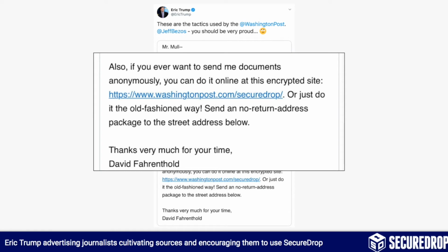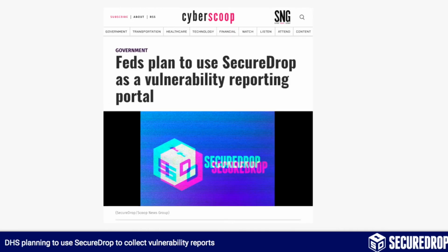Another interesting and new use of SecureDrop was announced at DEF CON in August: the federal government is planning to use SecureDrop as a vulnerability reporting platform. This is an initiative of the Department of Homeland Security's Cybersecurity and Infrastructure Security Agency. The idea is that if a security researcher wants to submit a vulnerability, they can submit it through SecureDrop such that they are protected in the scenario where the government then turns around and tries to prosecute you. Imagine that. And so they'd be protected by submitting through SecureDrop.